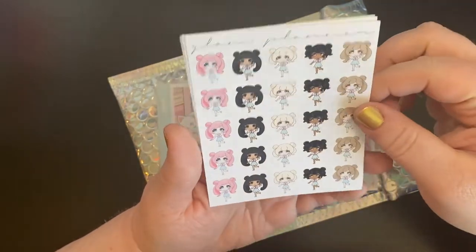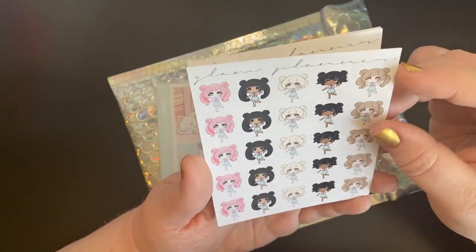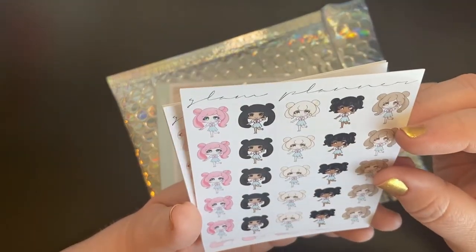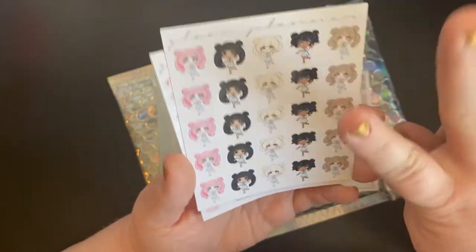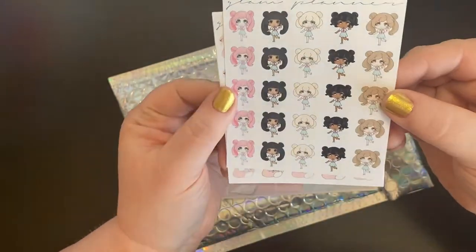Anyways, I like her hair. It's really cute. And the outfit is super neutral. It's just light blue and light pink and white, which in my world is neutral. And I think she's holding up a peace sign, her fingers a peace sign. I don't know. She just kind of looks happy.